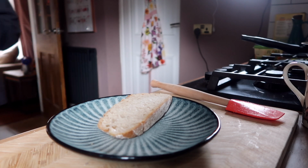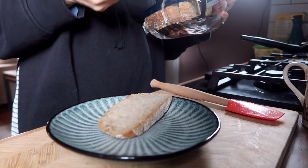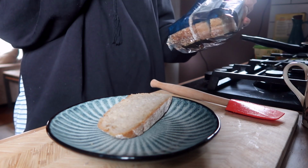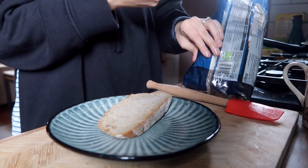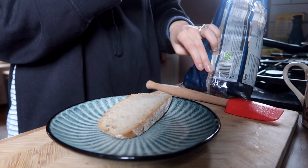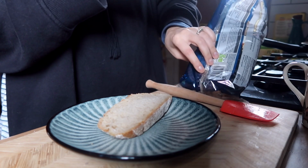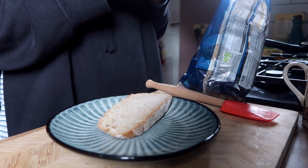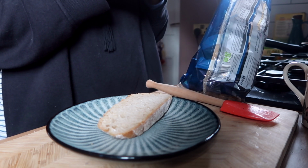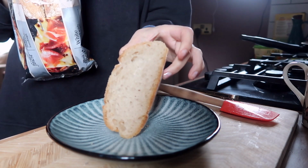So I'm just gonna get my barcode, track this, and then we will weigh it out in grams. I think that's gonna be like 2 points if that, but we'll see. It's not liking this barcode. There we go. And this is 3 points per slice, but again, I'm gonna change that to grams and see what this really small slice equates to.